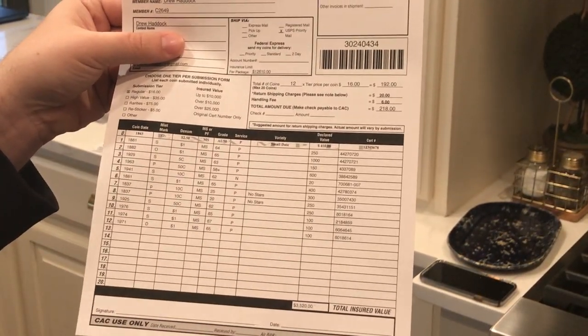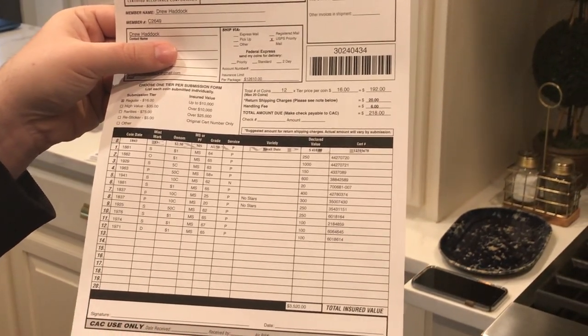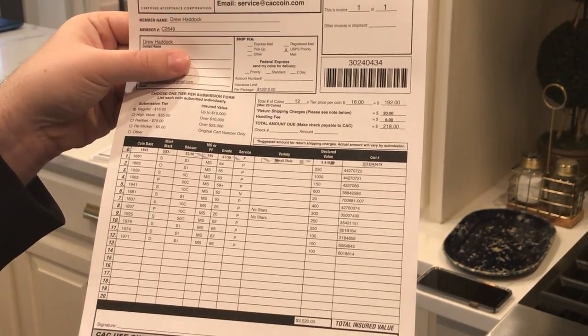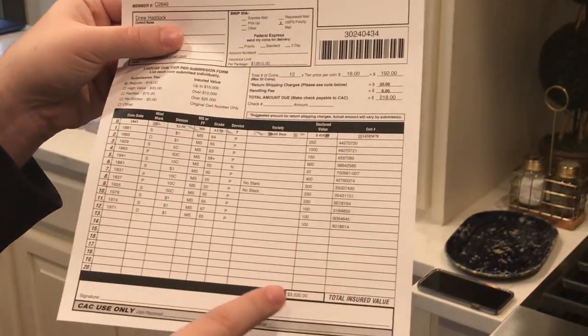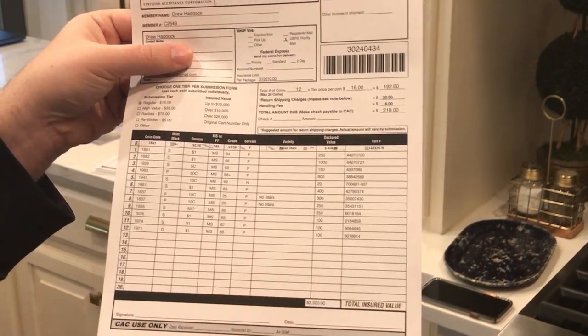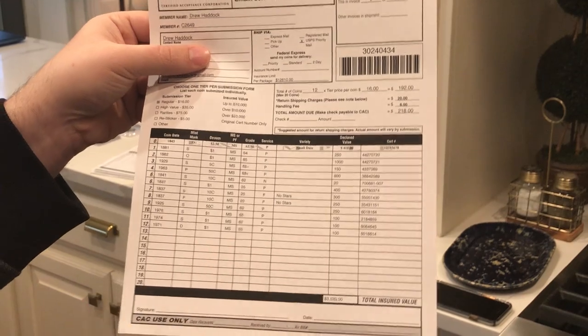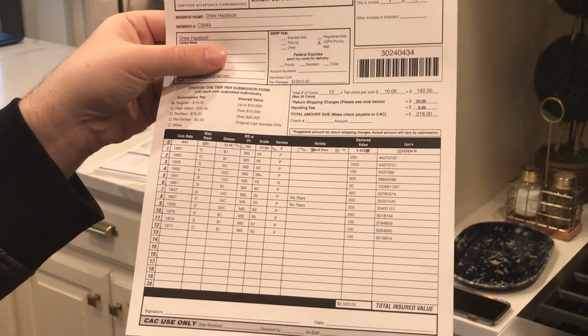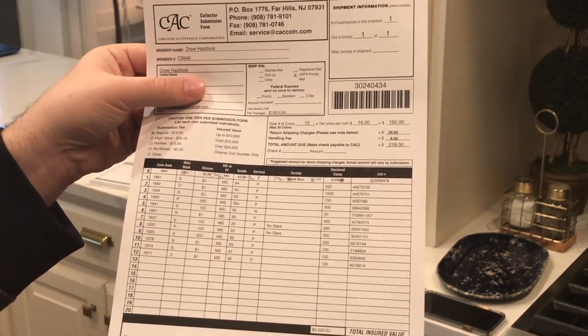Basically, if the coin does CAC, it's in their system, so someone else can look it up once the coin is approved. Then when you tally all this up at the bottom, you can see what you should insure the package for, what they'll insure it for. You sign your signature here and your date. And there's only about a 2-week turnaround for stuff like this. They're pretty quick, very efficient.